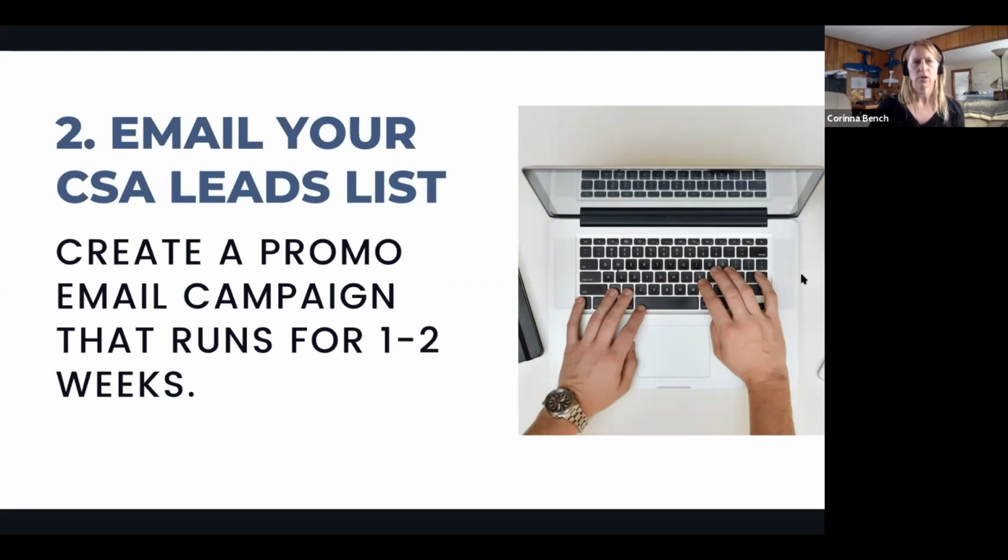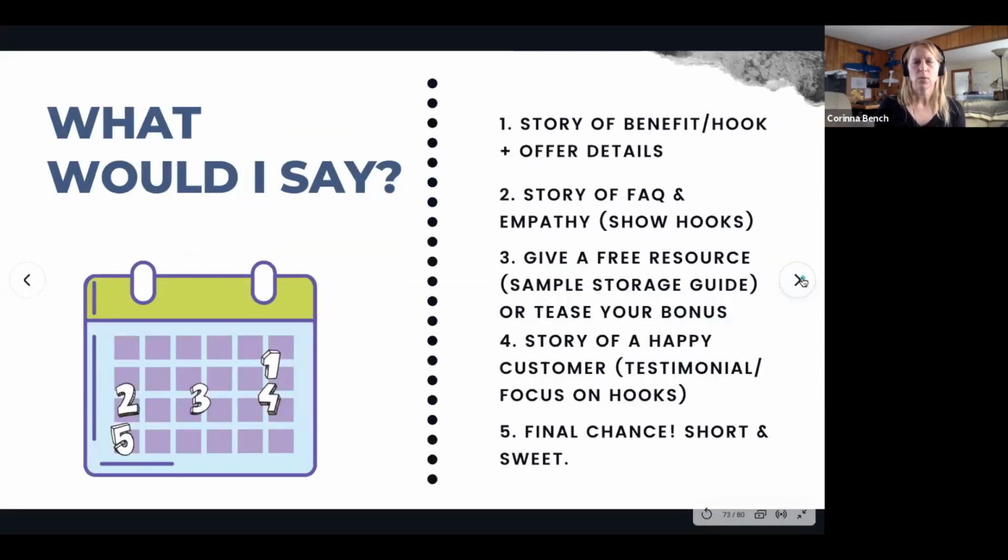That eventually converts. So what does a promotional email campaign look like? If you have a group of people, let's say you have 100 people or 200 people that have shown interest, they've raised their hand in some way, or maybe they've signed something on a clipboard at the farmer's market that says, yeah, tell me more about this. Or maybe you have some kind of a form on your website that collects email addresses for people who've been coming there and looking at your stuff. What would you say to these people?